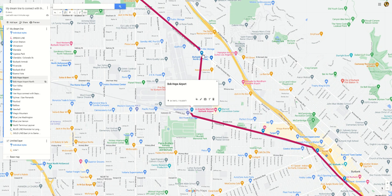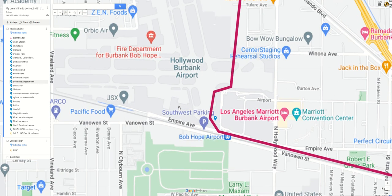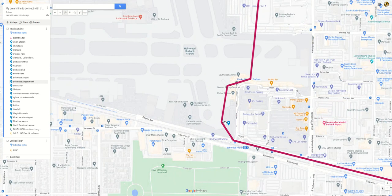Okay, and then Burbank Airport North. So right here I think will be a good spot. It's somewhere in the parking lot. Maybe have some ramps and some extra infrastructure built so that people can go from here to here and then get on the plane they're trying to get on.